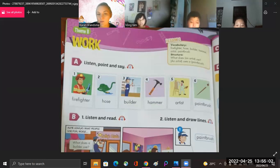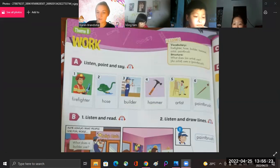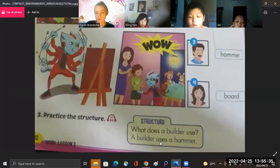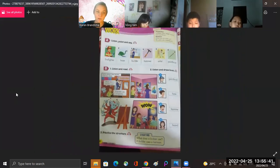Okay, Hong Tam, what does the artist use? The artist uses a paintbrush. Paintbrush. B, what does the builder use? The builder uses a hammer. Okay, very good. Let's go see. Okay. Oh, now we must remember to say the word uses. Uses. Okay. Let's go. I think that is our last page.